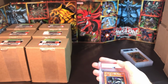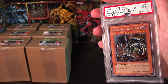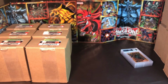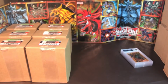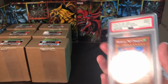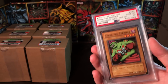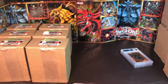Is this mine or is this his? I guess we'll find out. I don't remember what he got, but nonetheless we have a Gem Mint 10, 44024. That's his. So mine still has hope to get a 10 as well, but his got a 10. And yep, these are both his. So he did send 2 Harpies, and unfortunately they both got 9s. And Terror the Terrible, another random LOB common. So very weird on their part.